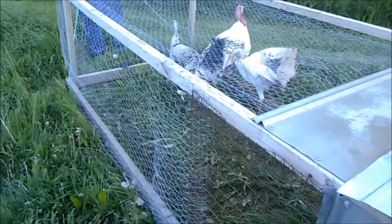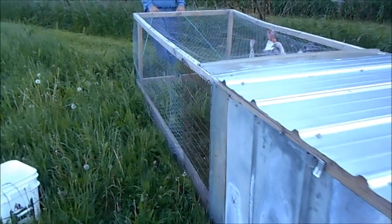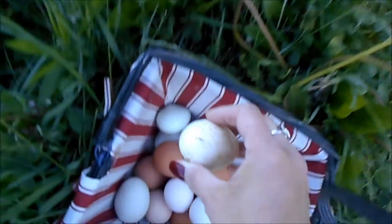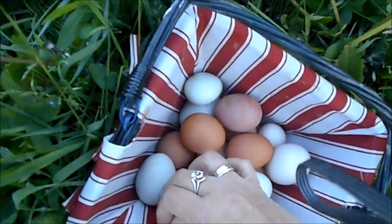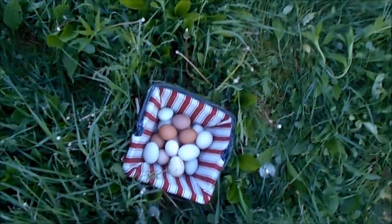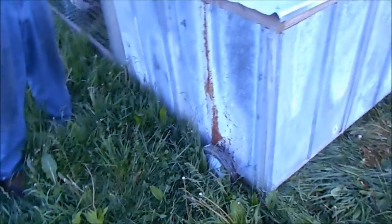Okay, gotta move their pen, give them some fresh grass. Okay, so we'll add that to our eggs. And we'll have to get inside and see if there's any. I can show you our broody turkey too while we're at it here.